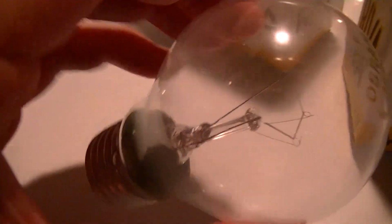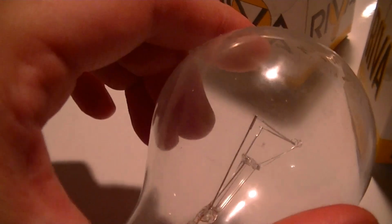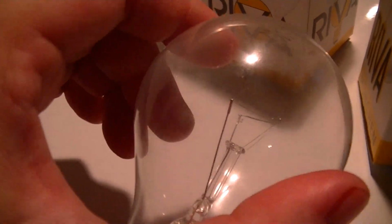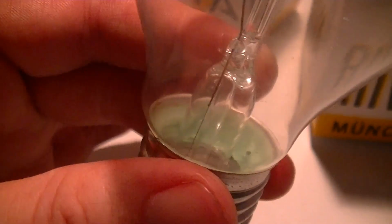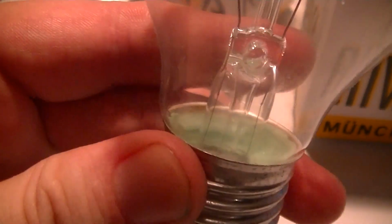But yeah, you can see it's a C9 filament, but it doesn't bend all that much. Of course, also this one, because of the bend of the lead-in wires, the filament's a lot more centered in the envelope. And of course, also being a Morsheim lamp, it uses a malachite-based basing cement, which is why it's that pronounced green color.